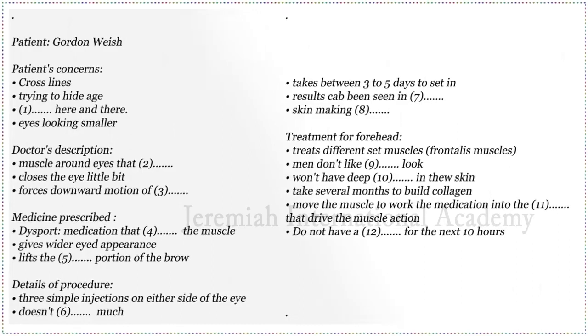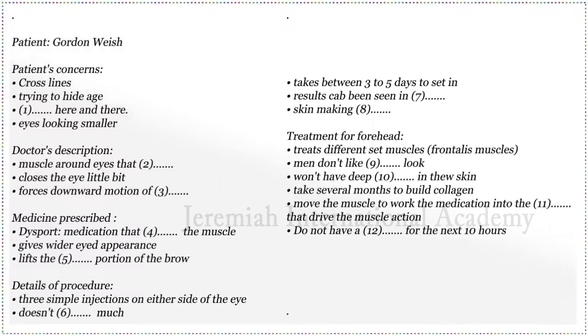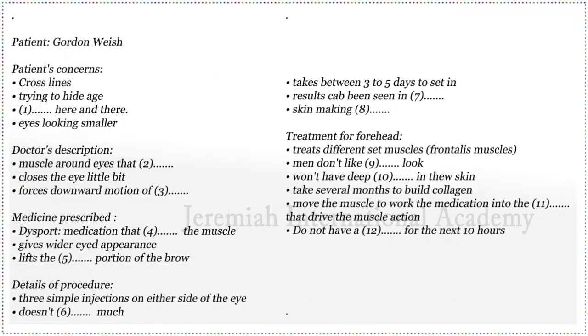Sounds great. In pictures, I'm tending to see my eyes always a little bit on the squinchy side. So small, yeah. This sounds excellent. Is there anything I have to do after the injections? It's a great question.